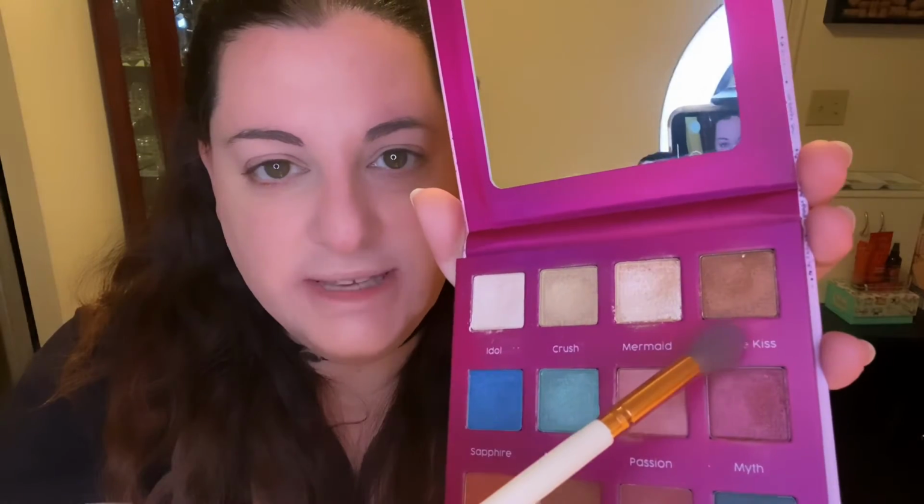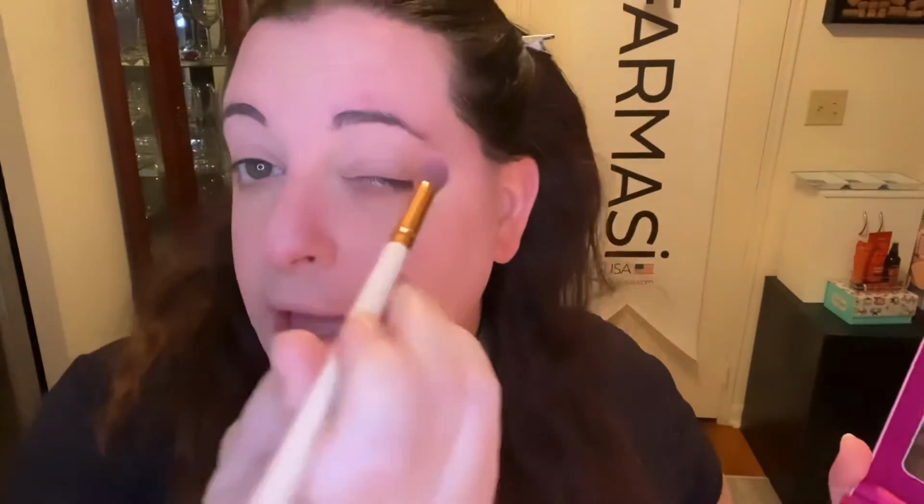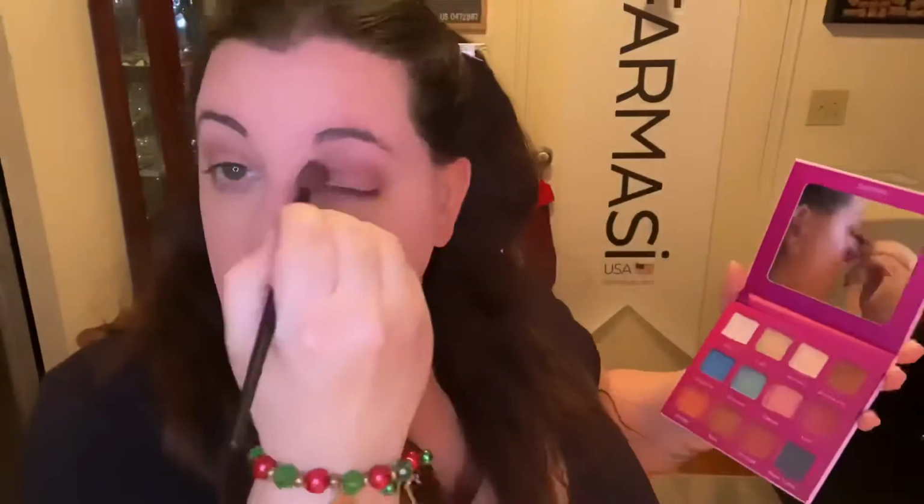This Bronze Kiss right here, I'm going to use that as sort of like a warm base to start out with. I'm actually not really going to dig in. I'm just going to lightly tap it like this. I really didn't have a fallout. So I went in with the Bronze Kiss. It did actually go on and blend very nicely. It has a little bit of a shimmer to it, so it's a little less of a matte shade, but I wanted that kind of tone.